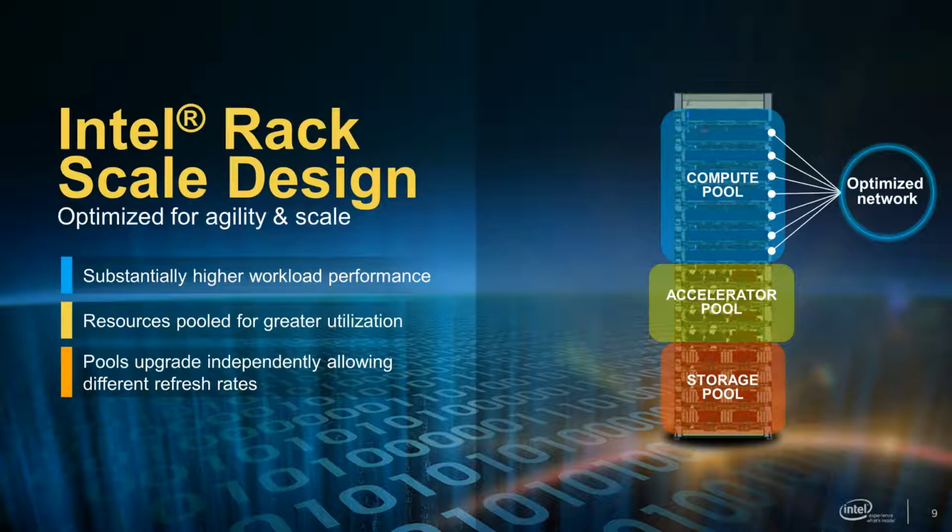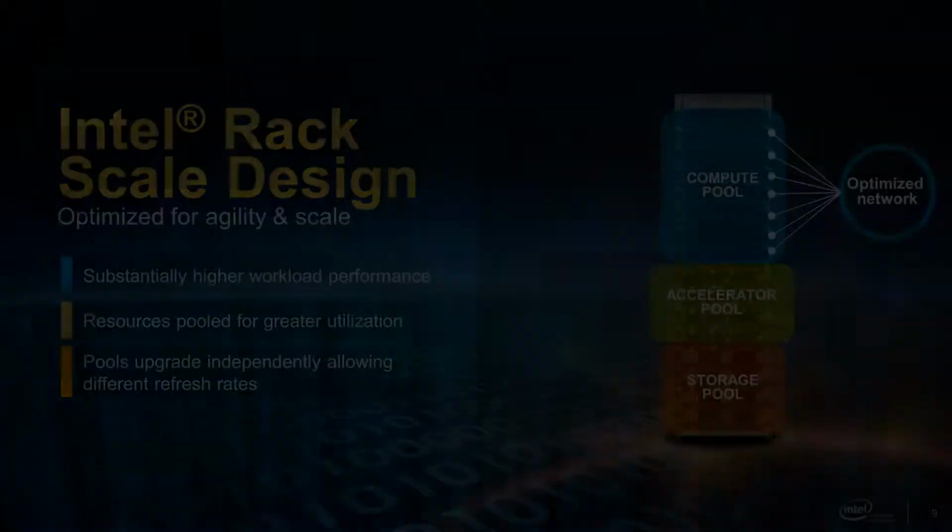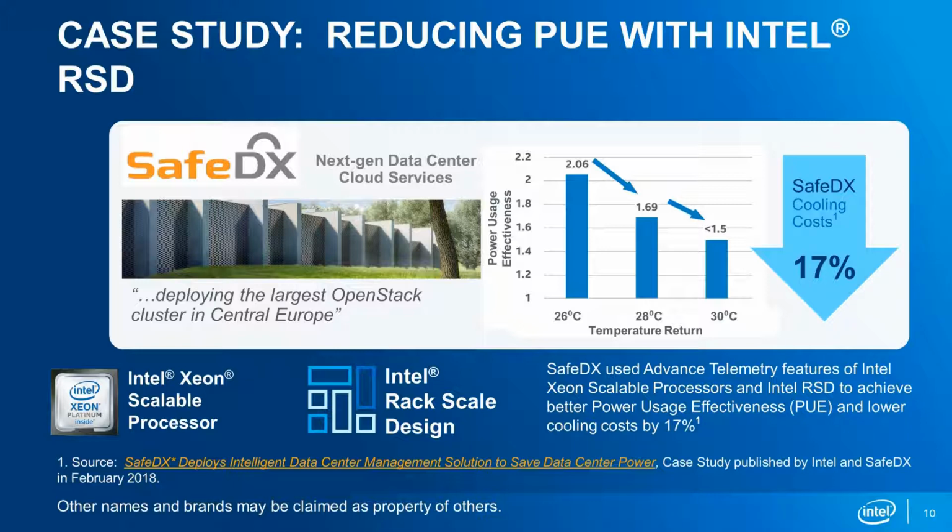So the first example that I'm going to talk about is a company in the Czech Republic called SafetyX. They're a standard cloud service provider. They're running the largest OpenStack in Central Europe. And one of the key problems that they had was, how can they optimize their PUE, because it's a new data center, by using some of the advanced power and thermal telemetry data that Intel provides. So clearly, their PUE at the beginning was really terrible, and by using some of the telemetry results that we provided through the rack scale system, they were able to reduce it by 17%, or actually by a little bit more, because they could run their IOs a lot hotter, and then the OpEx costs went down by 70%.